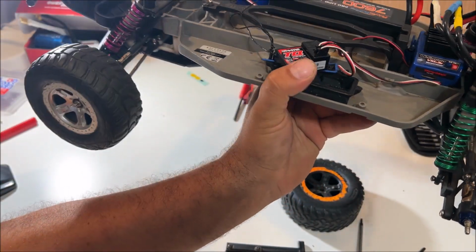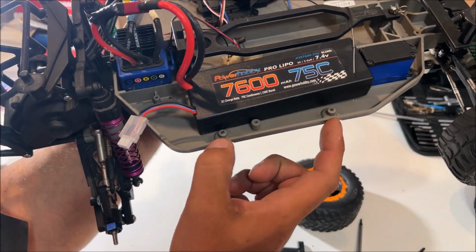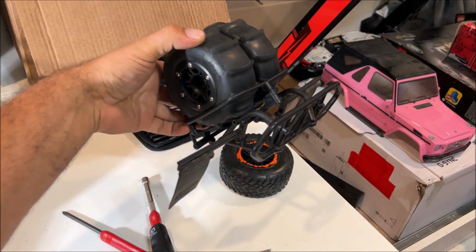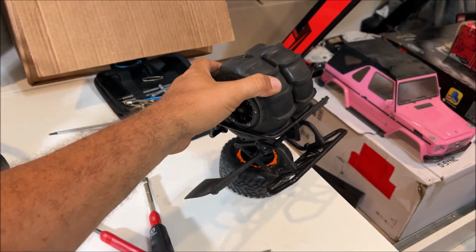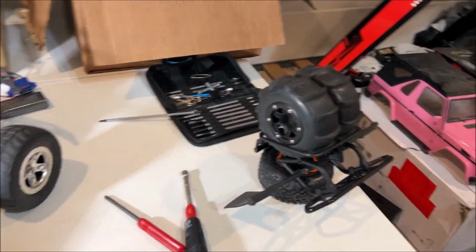Everything seems to be in good shape. Nothing's cracked. It is missing these little side bumper things, don't really care. And would you look at this right here? This is actually very, very cool. Probably gonna sell it for $50 on eBay because it is just in such good shape. Love those mud flaps, but just not for me.